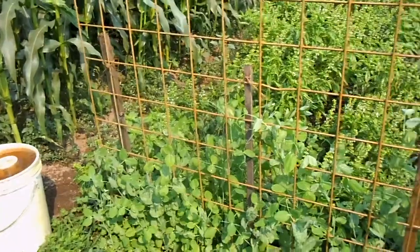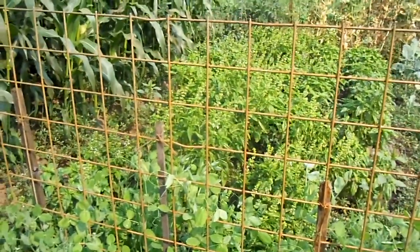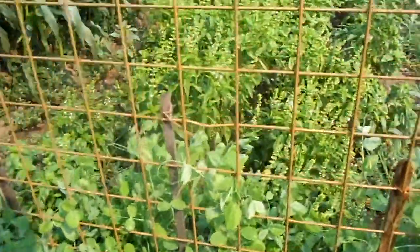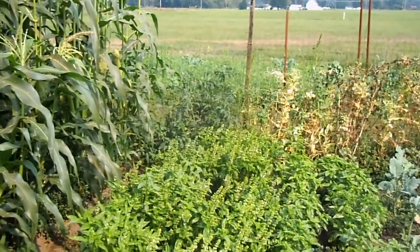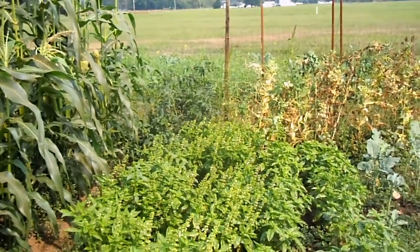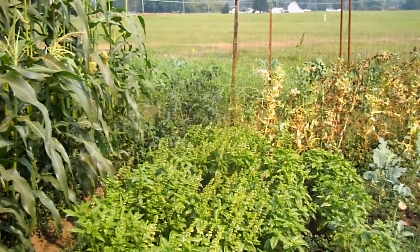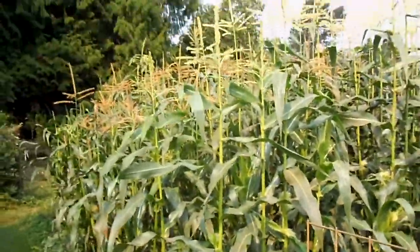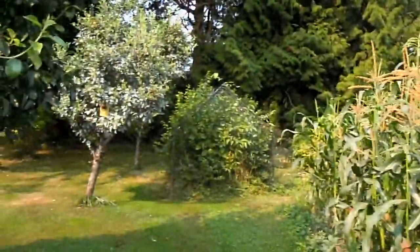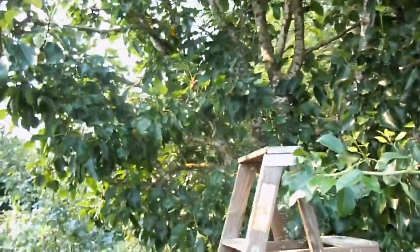This is our last stand of peas. Right now the weather's like high 80s, low 90s Fahrenheit, which is pretty hot for around here. So I keep these guys watered. This is the basil, the main basil patch. I think there's about 30 or 40 plants in here, and all this is going to go into making pesto. And this is the corn patch. There's probably 250, 300 corn plants. Right here where this ladder is, I just picked about 50 pears. Bartletts are huge, they're about 8 inches long each.